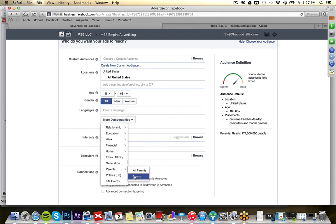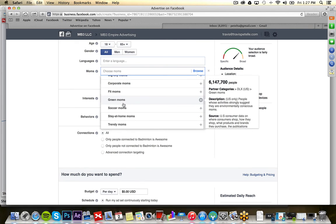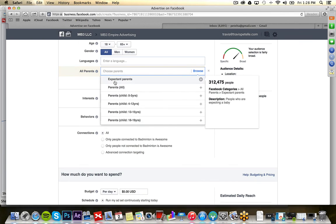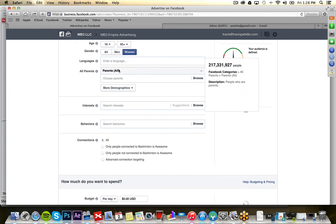If you're just targeting moms, they have special different areas for moms, and these are all types of moms. It'll have different tendencies they have when they shop or what they buy. Now, if I'm trying to target a mother, I won't use that bottom mom section. I'll go to all parents, and they give you different age groups, and I'll just go parents all. If I wanted mothers, it would be women. So that would be targeting mothers in whatever niche I'm at.